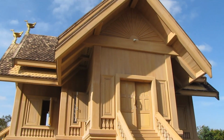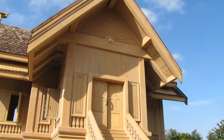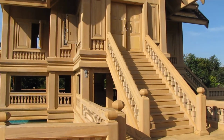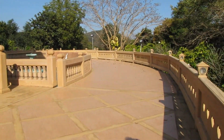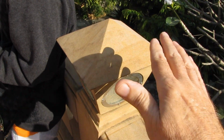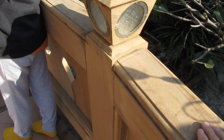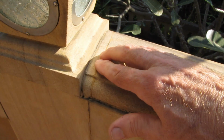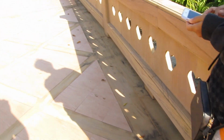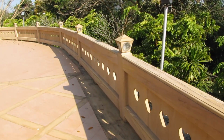And this structure, from all outward appearances, is made out of wood. But that would be an incorrect assumption. Everything here is sandstone. And it's apparent when you put your hand on it how cool everything is, but looking closely, the detail and the craftsmanship is just spectacular on this. But for all the world, from 10 feet away, you would think you were looking at a wooden structure.